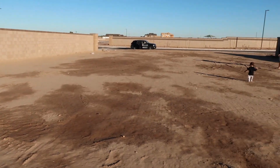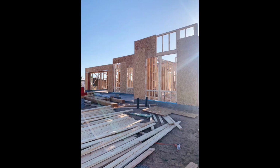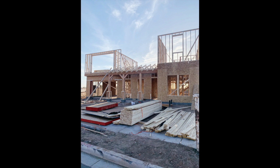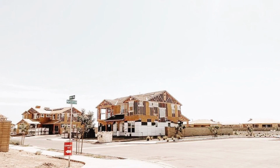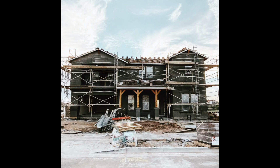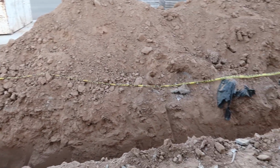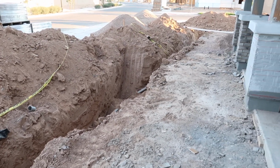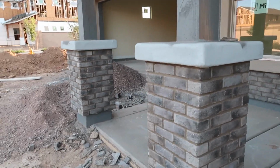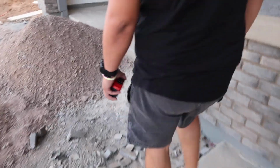So the house building process began beginning of February and has been a little bit slower than we were hoping, but it's definitely coming along. You're putting a river in front of the house? Yeah. Security. They locked this one too.